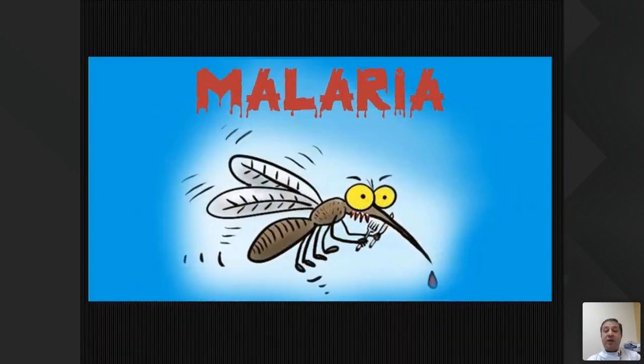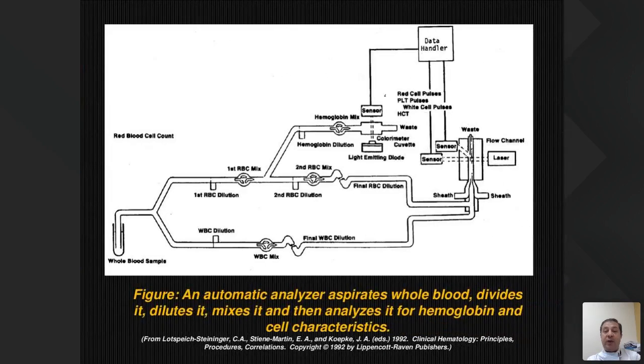I will move on, and this time I'll talk about malaria. Now, we know that malaria is also around the corner, because the moment you have rains, obviously post-rains, you will have the breeding of the mosquitoes, and with them, obviously, the malaria starts setting in. So when we look at malaria, this again needs to be remembered very nicely.